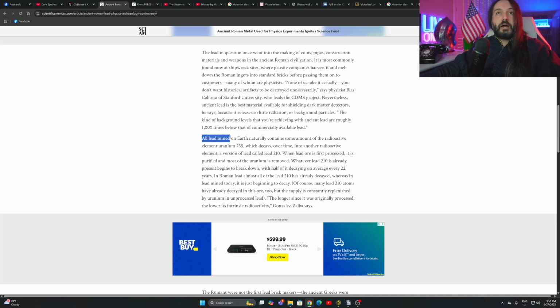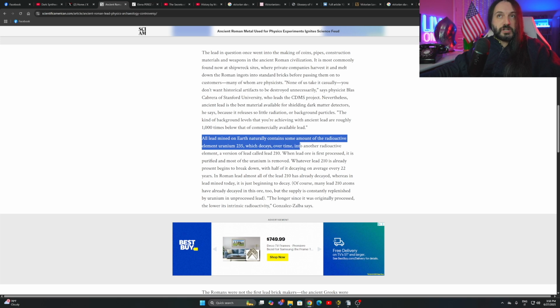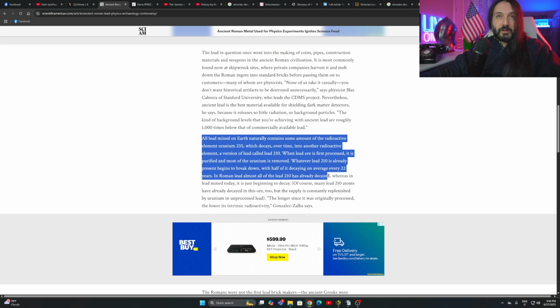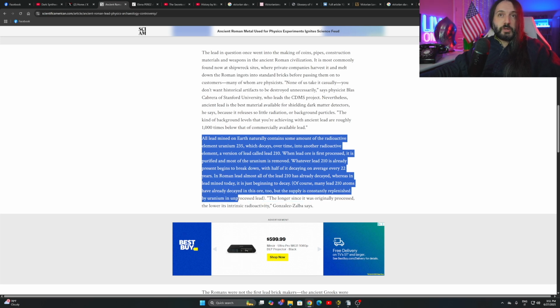All lead mined on Earth naturally contains some amount of the radioactive element uranium-235, which decays over time into another radioactive element, a version of lead called lead-210. When lead ore is first processed, it is purified and most of the uranium is removed. Whatever lead-210 is already present begins to break down, with half of it decaying on average every 22 years. In Roman lead, almost all of the lead-210 has already decayed, whereas in lead mined today, it is just beginning to decay. Of course, many lead-210 atoms have already decayed in this ore too, but the supply is constantly replenished by uranium in unprocessed lead.